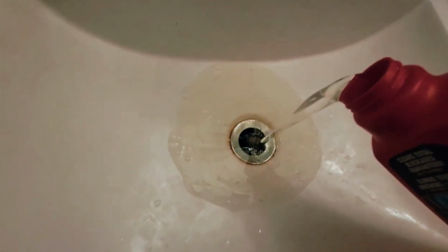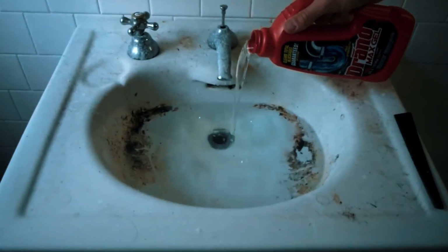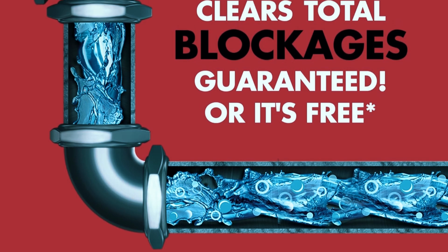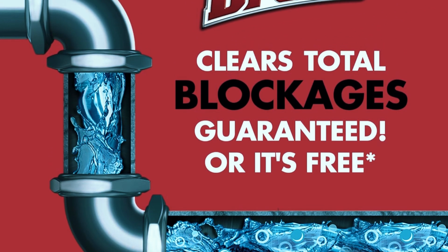The chemical scent is noticeable when pouring, but most users find it fades fairly quickly once the drain is cleared and flushed. Another plus: the formula is safe on PVC, metal pipes, and even older plumbing, so you won't have to worry about damaging your system with regular use.